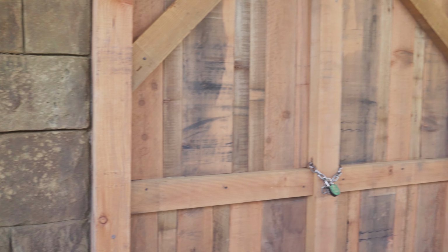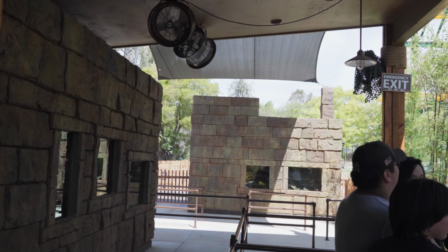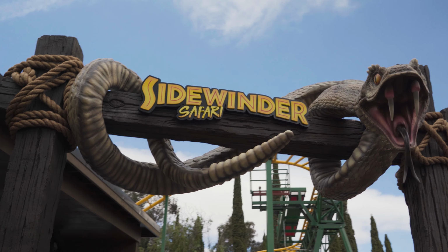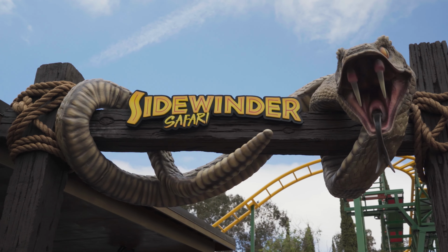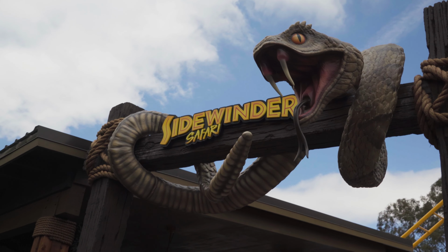What makes the ride interesting, in my opinion, is the theming. Now, don't get me wrong, you shouldn't expect Disney or Universal, but what we do get is excellent for a regional park. We enter the ride under a sign of a striking snake. This sign is quite frankly one of the cooler ride signs in the entire chain, and far and away the best one at this park.